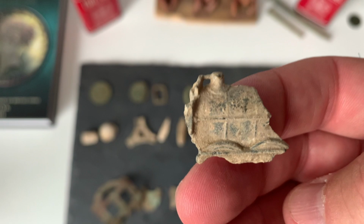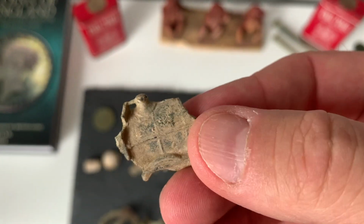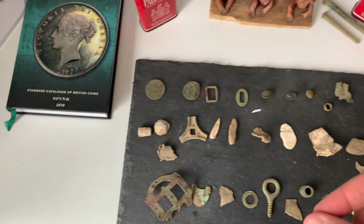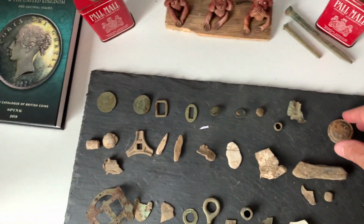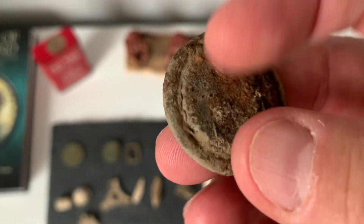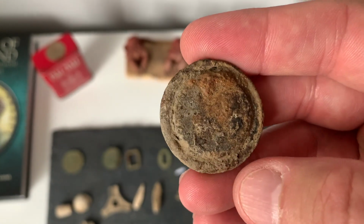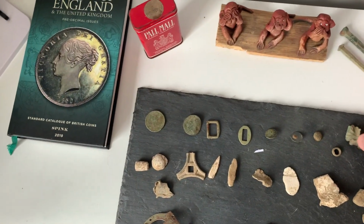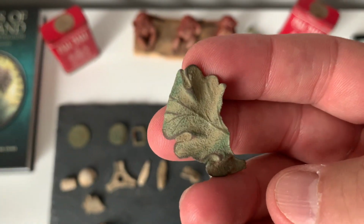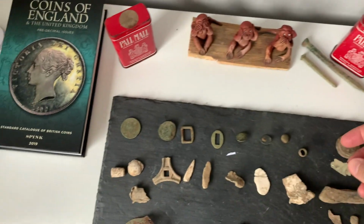And the last little lead find to point out is that little piece of train, a little choo-choo train. So again, always happy to get something like that. Shame it's not more of it. And then the top row, I've got this horsey, brassy, mounty thing, which is largely toasted. Again, not quite sure what that is, but it was obviously fixed to something. That lovely leaf, which is still a lovely leaf. I reckon that would come off something nice and decorative once upon a time.